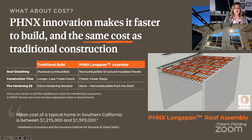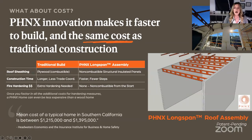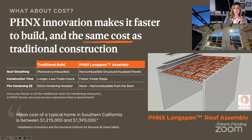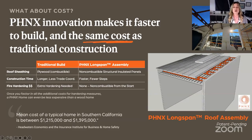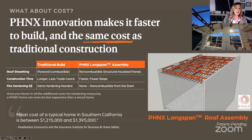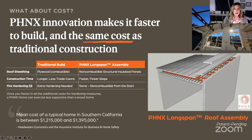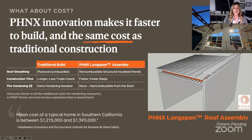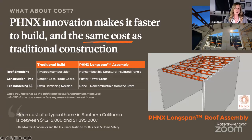And it is the combination of this framing system with all-weather insulated roof panels that together form the strength that we need for the lateral resistance so that we can actually eliminate sheathing. So what we're doing is we're taking the strength of the concrete, we're taking the strength of the steel, and we're pushing it to the maximum. So in a PHNX home, we do not have any interior load-bearing walls. All of our interior framed walls are light gauge metal, and none of them are load-bearing.